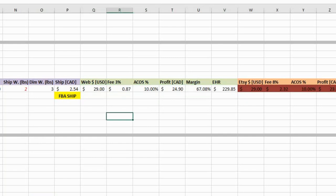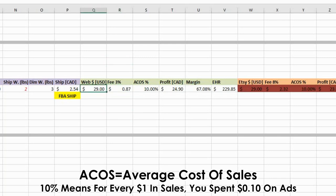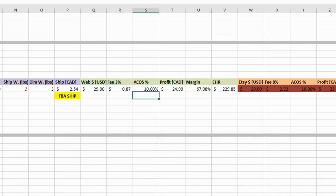But when we were selling these on our website for 29 bucks, we have our fees as far as credit card fees. We have ACOS, which is average cost of sales. So we are running ads to make sure people would come to our website. Same thing, you'd run ads with your Etsy account, you'd run ads with your Amazon account. So that would leave me a profit of $24 per unit, which is a massive 67% margin.